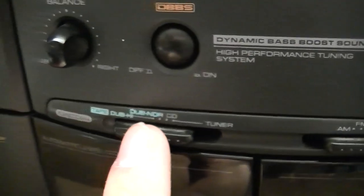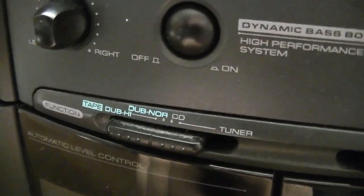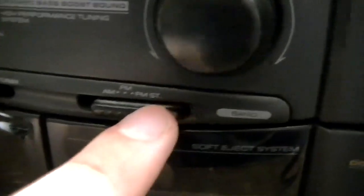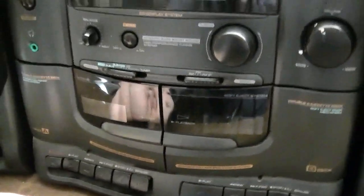Over here, we've got the function controls. Right now it's set to tape for on dub high and dub normal. So this does audio cassette copying. And over here, we got the radio functions, currently set to FM stereo. And down here, we've got the tape decks.